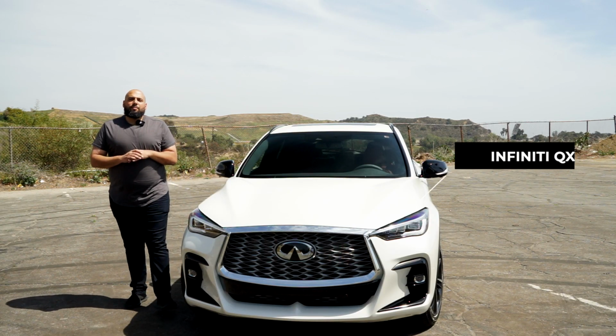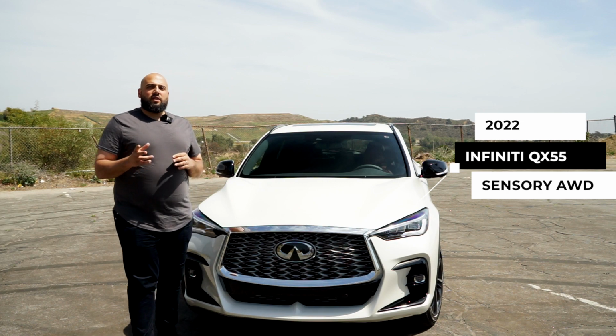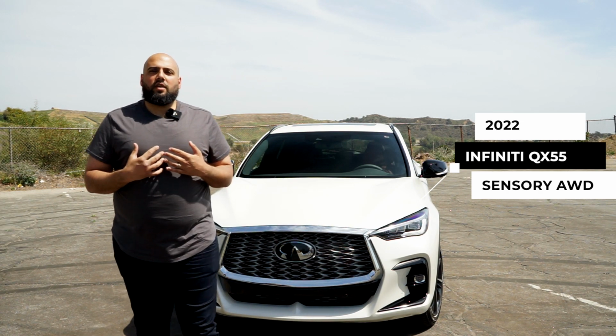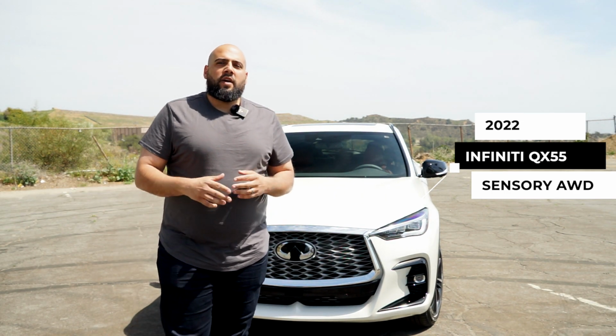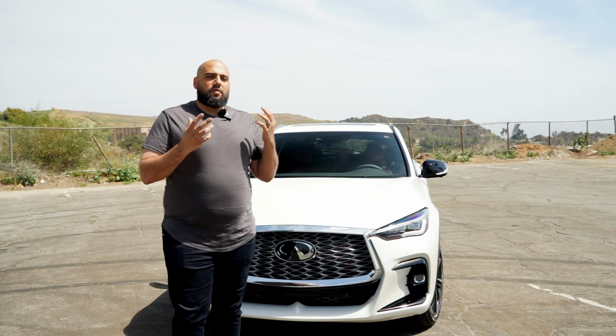Today's episode is going to be about the 2022 Infiniti QX55, which was just recently released, and we thought it would be a great idea for us to give you our thoughts on the vehicle, whether it's design, drive, and everything that goes behind the vehicle to create such a beautiful car.